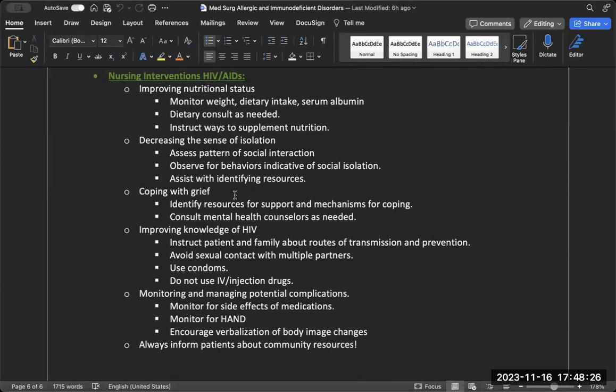And all of the interventions are related to the manifestations, right? So improving their nutritional status, okay? Decreasing the sense of isolation, right? Because some people, when they hear, oh, you have HIV, they might want to steer away from you. So we want to talk to them about, okay, let's talk about preventative behaviors, getting more knowledge out there so we can decrease that sense of isolation or feeling alone.